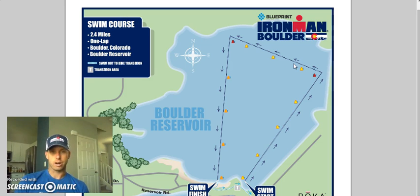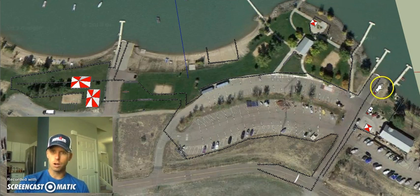It usually stays right in that area. All right. Once you're out of the water, let's switch back to this view. You'll start your morning over here on the right hand side. You can see this chute. So we'll stack everybody up, and it's what's called a rolling swim start.